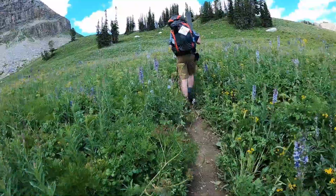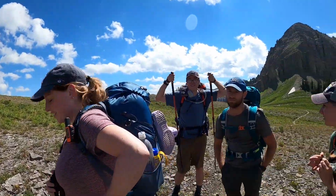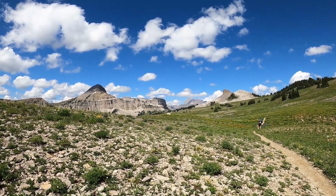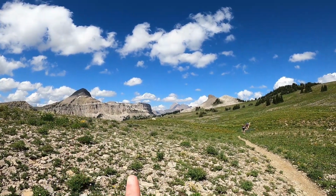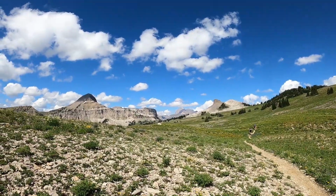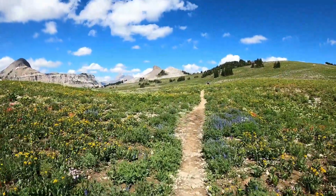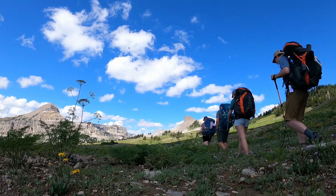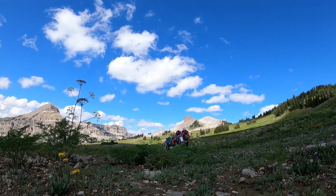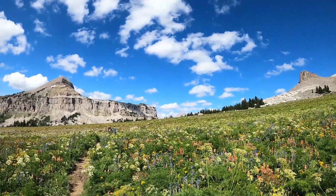Wildflowers are crazy. We have a crazy view here. I think we have Fossil Mountain here, and of course Grand Teton in the middle. And I think we're camping somewhere in here tonight on Death Canyon Shelf. Awesome view through the wildflowers here to Grand Teton in the background.